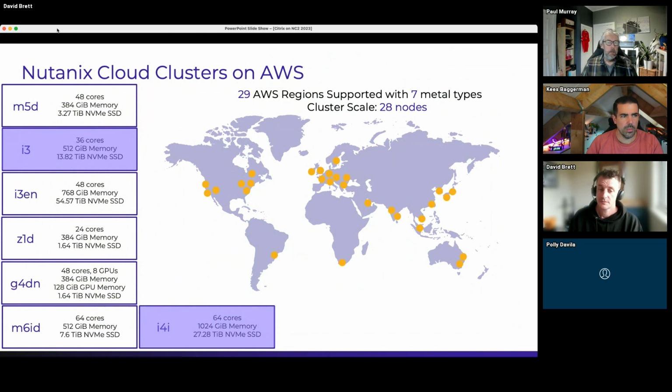The I4I, which we've recently tested, is due to replace the I3. It is a very good node. You can get some good performance out of it. But like I said earlier, it's worth looking at the node types that are available and finding the best fit for the deployment that you need.